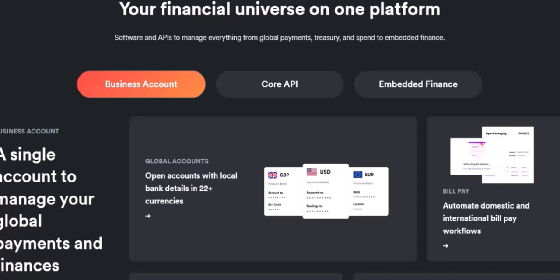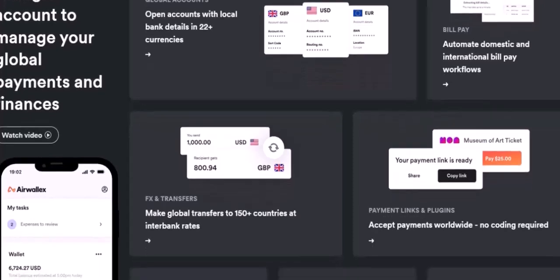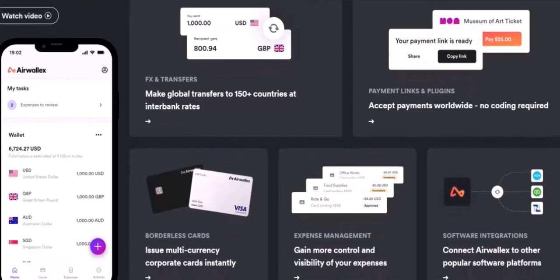So, to answer the question, what bank does Airwallex use? The answer is not a single bank, but a network of banking partners. This approach enables Airwallex to offer a reliable, secure, and efficient financial platform to businesses around the world.